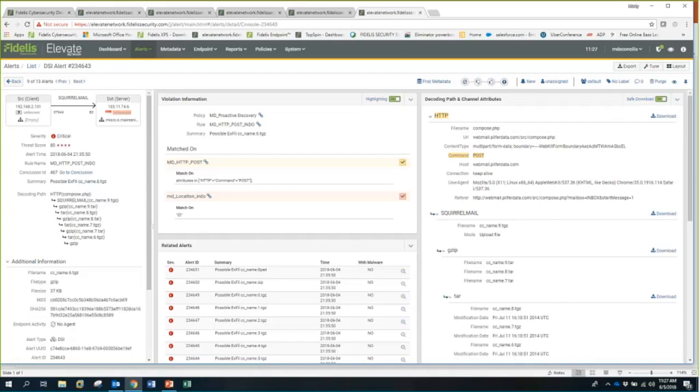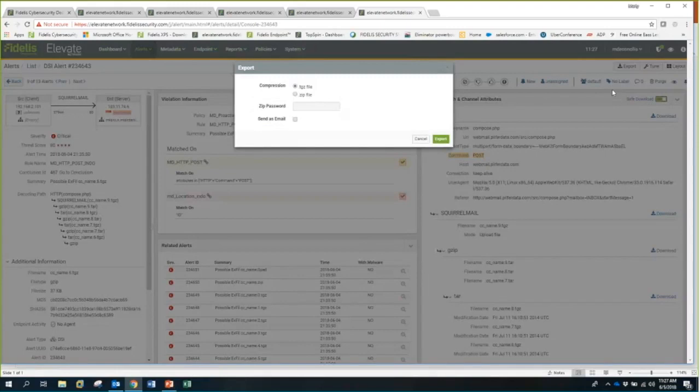If I wanted to download those files, I could click the download button here. In this particular scenario, if I wanted to capture everything, I could click export and create an evidence package, and then I can move that evidence package into my remediation instructions we have, for how people are going to deal with these problems as they're detected. That kind of wraps up the quick demo.